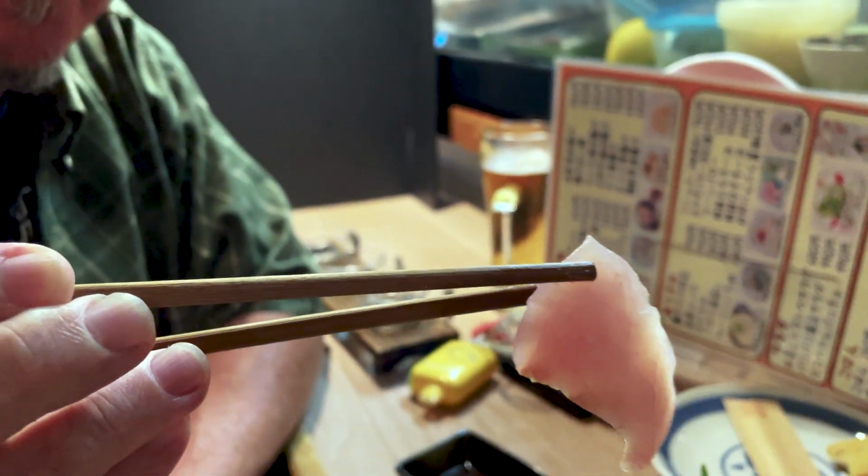And of course, we can't leave without sampling some sashimi. The sashimi here in Ito is so fresh. Right here on the coast. And this fish is served fresh daily. This is probably the most delicious sashimi you'll have in your entire life. So let's give it a try. Delicious.